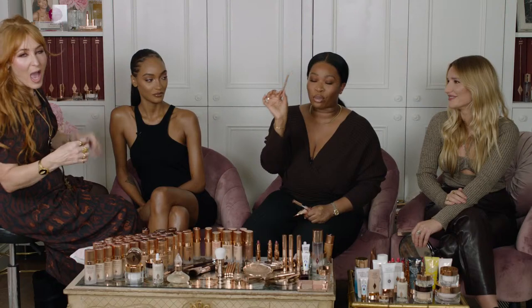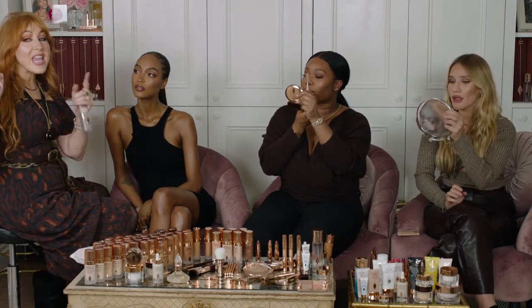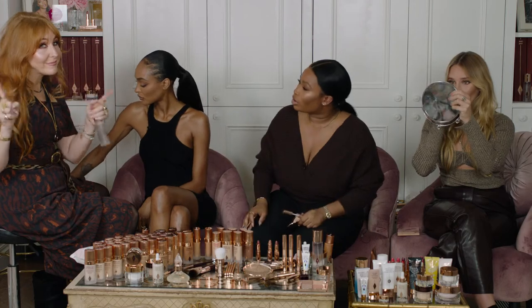If you are a deep skin girl, if you are a black girl, I promise you, put down every lip liner you've ever had in your life and go and buy Foxy Brown right now. It's honestly the best thing. You need Foxy Brown. It's such a beautiful shade. I have to say, there is no shade like it. There is not. And I can attest to that.